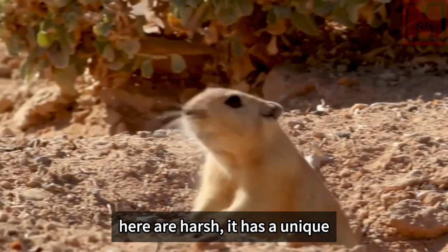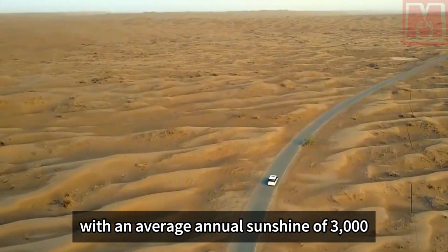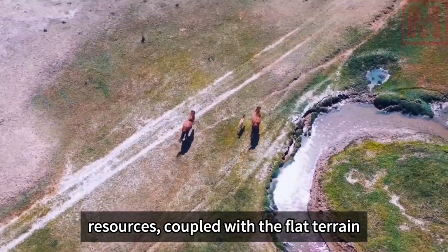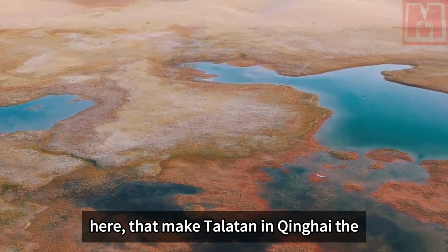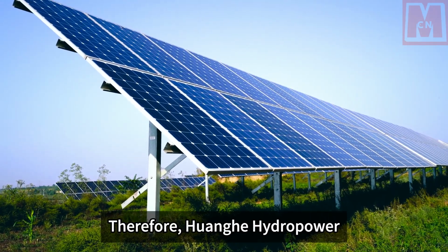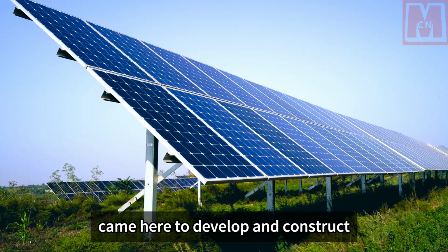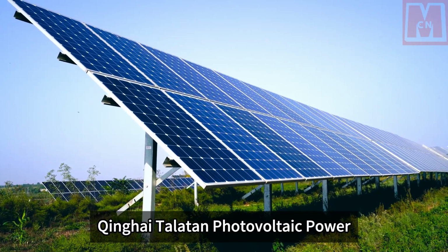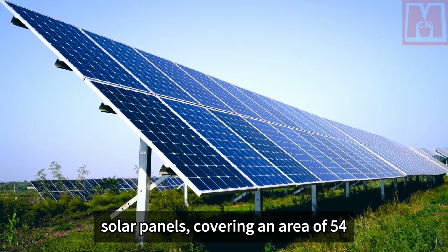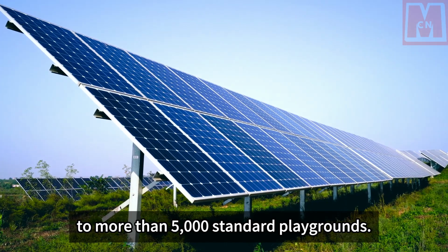Although the natural conditions here are harsh, it has a unique advantage, that is, sufficient sunshine, with an average annual sunshine of 3,000 hours. It is such abundant solar energy resources, coupled with the flat terrain here, that make Talatun in Qinghai the best location for building a photovoltaic power station. Therefore, Huanghe Hydropower Development Company, Limited came here to develop and construct Qinghai Talatun Photovoltaic Power Station, using more than 5.5 million solar panels, covering an area of 54 square kilometers, which is equivalent to more than 5,000 standard playgrounds.